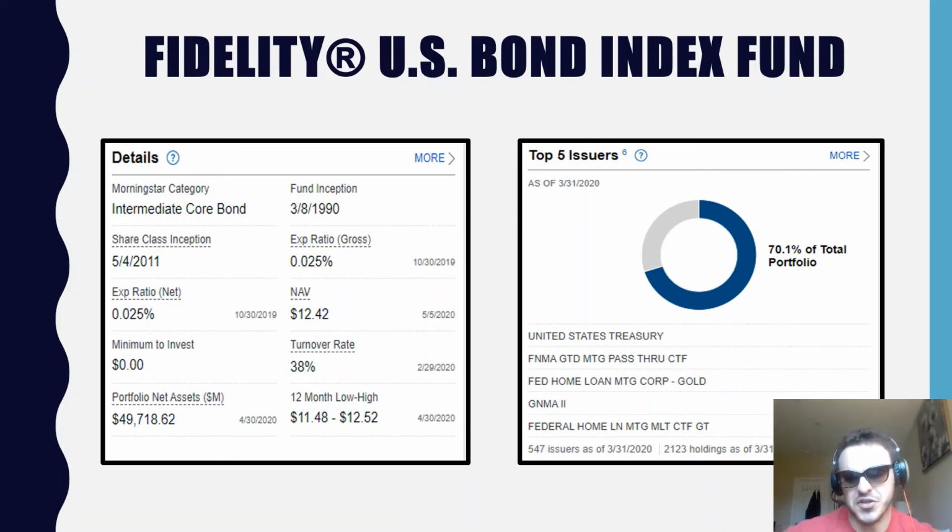Now, don't listen to your scummy financial advisor. They're going to try to put you into loaded mutual funds, all right? I've talked about this plenty of times. It's not a good deal. You can buy these with no sales charges, and you pay next to nothing in fees, all right?